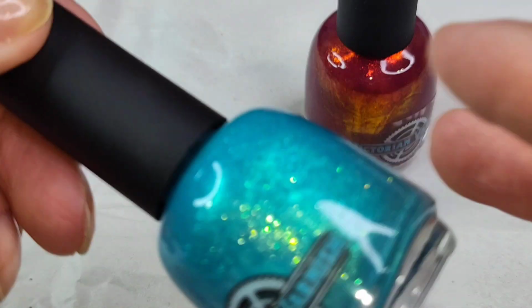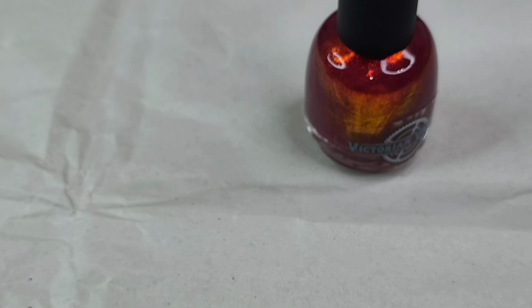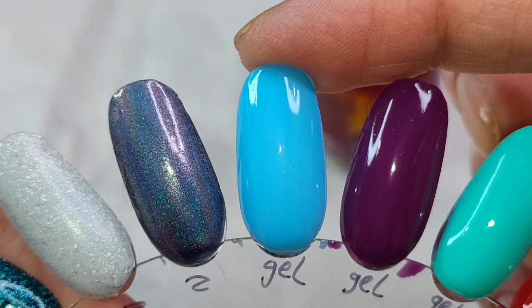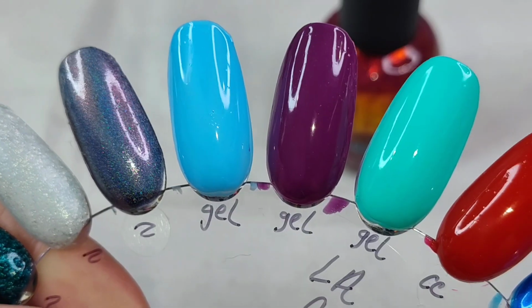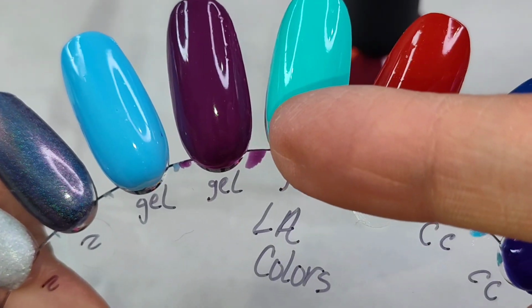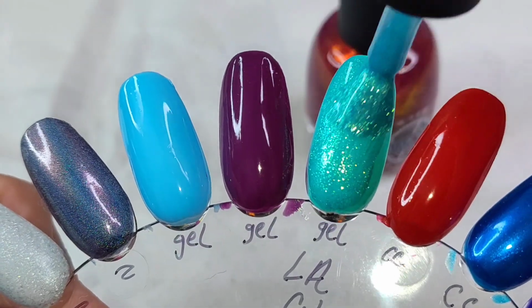So let's move on to this blue. This is Landing Portal. This is that really beautiful shimmery blue. I've got a similar color I think that this would work over. I believe this is an LA Colors polish. Yeah, this is part of an LA Colors gel polish that I've worn. This one may not be. Actually, we're going to change it. We're going to go over this green. Yeah, it was a better choice, I think.